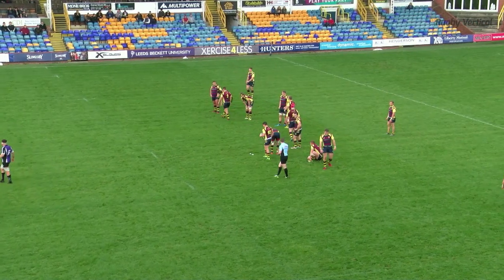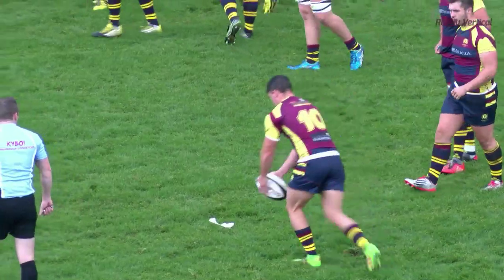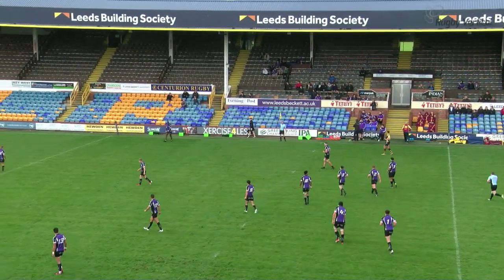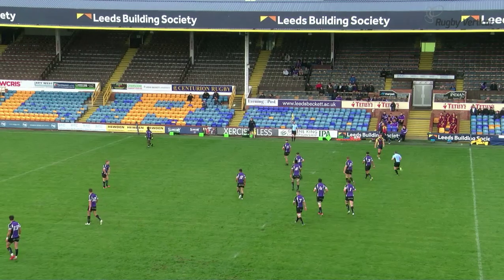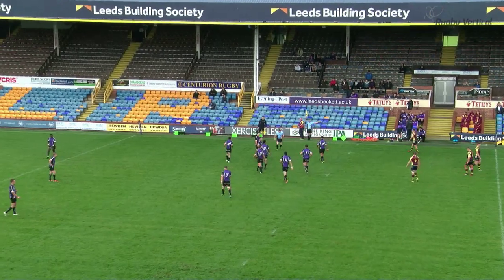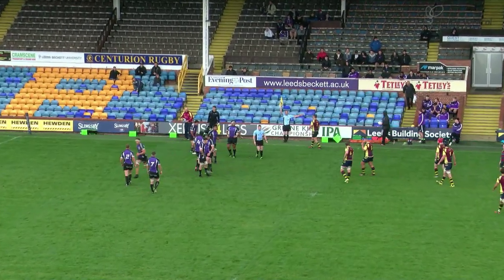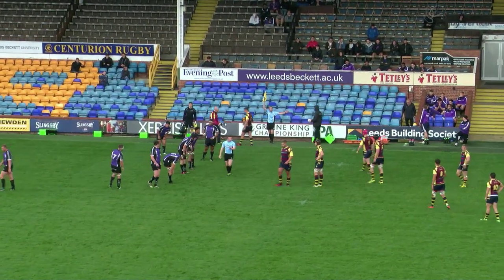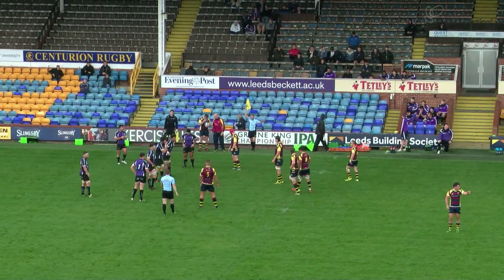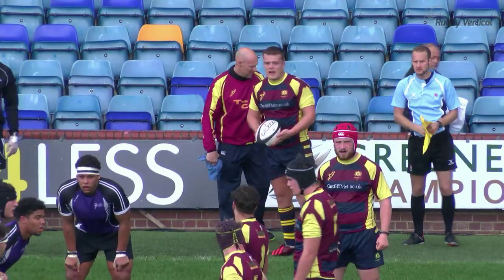A bit of workmanlike from both sides in this tie. Just the one converted score from Cardiff Met for all their endeavours in this first half hour or so, and Leeds with just that penalty to their name. And possession more or less nearly 50-50 now as well, so been an interesting tussle, very much a game of chess, you would argue, to both these sides, trying to sense each other out.